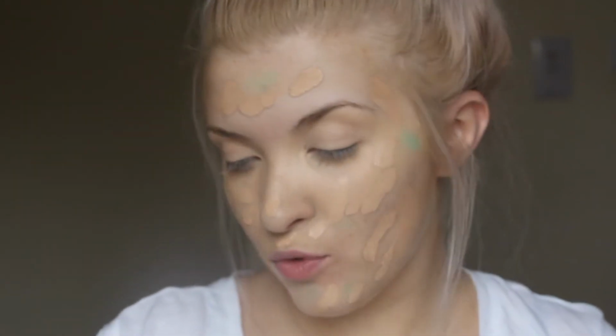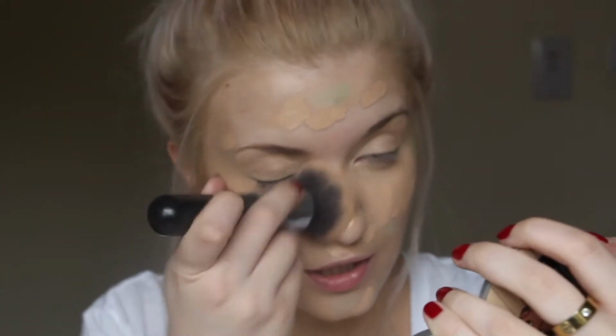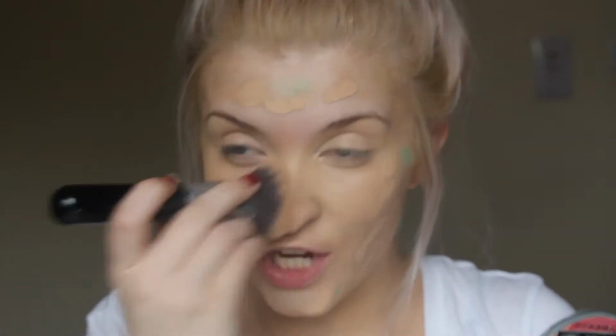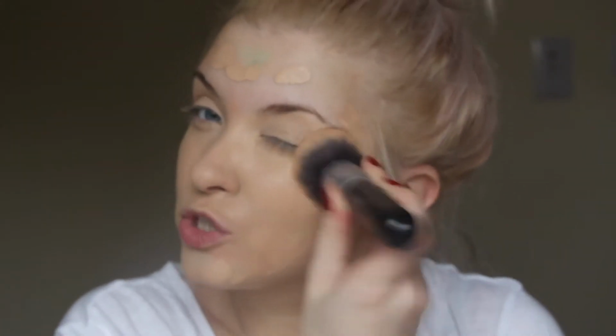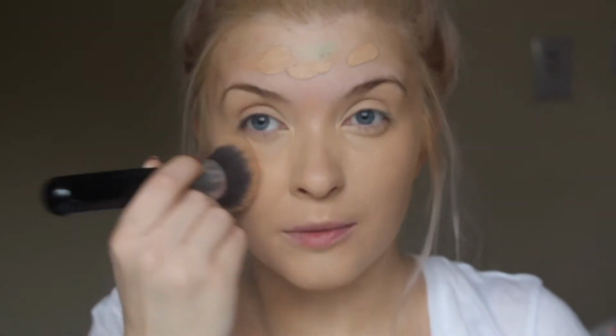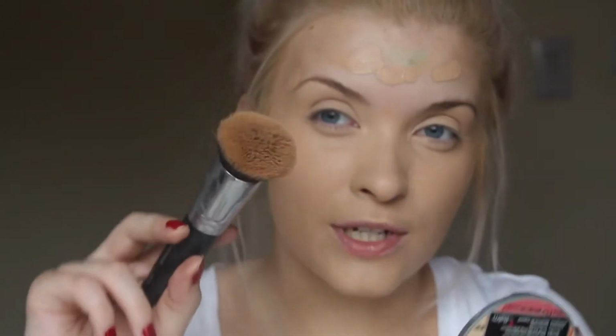And to blend it, I'm using a Morphe M439 brush. I really like this brush. I was using the Real Techniques ones before, but I have seen Jaclyn Hill's video where she recommended this brush and she uses it all the time. So I was like, I'm gonna give it a go. And honestly, it's so good. It buffs your makeup nicely. And it's really big as well, so it makes it really, really quick.